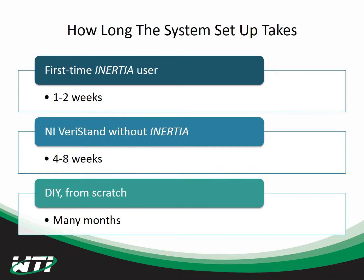For a first-time INERTIA user who has a basic understanding of test cells and automation, the system-level setup typically takes 1 to 2 weeks, while setting up a test bed using only NI VeriStand without INERTIA may take 4 to 8 weeks. In comparison, programming the same test bed from scratch using an open-ended computer language will take many months, and will probably result in limited functionality. Going with a ready-made, application-specific, commercial off-the-shelf software such as INERTIA will give your test bed maximum flexibility while significantly reducing development time. With INERTIA, you go from a blank definition of a test system to having all the physical devices defined, configuring the test profile, and controlling the system in weeks versus months.